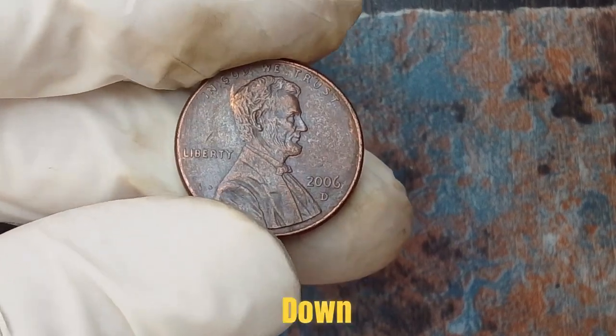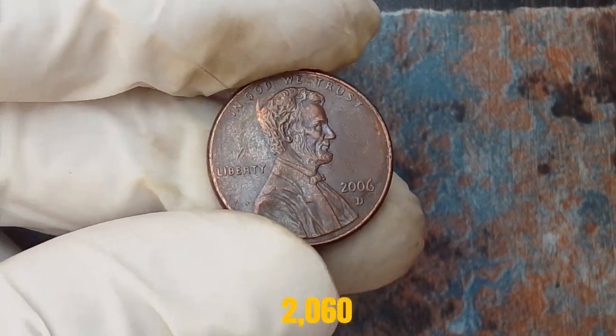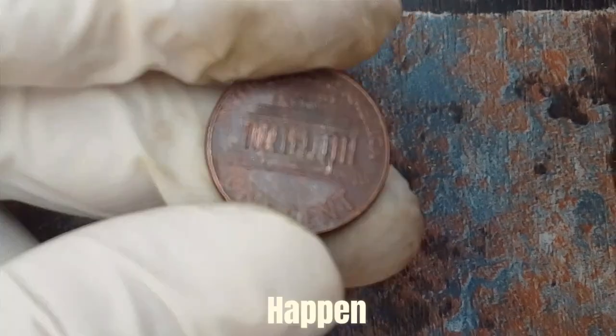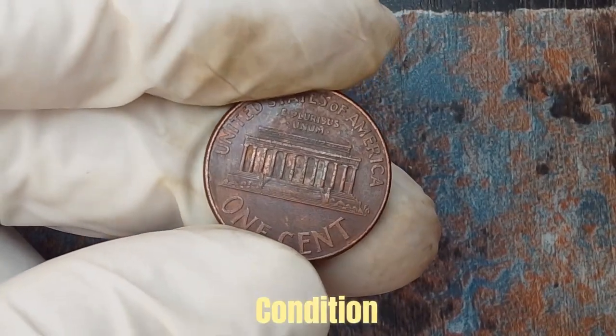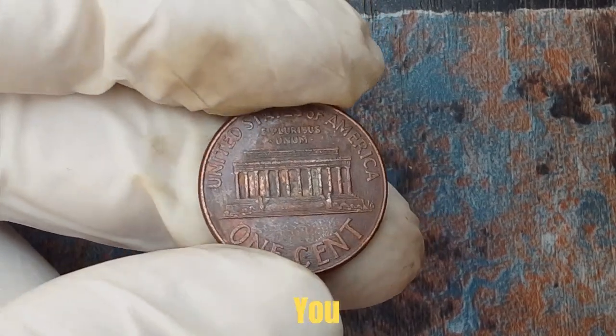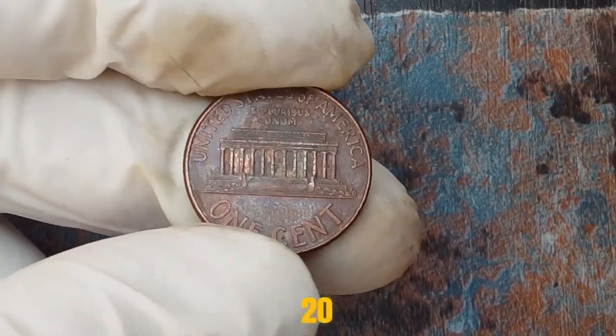Let's break it down. The average 2060 Lincoln cent in circulated condition is worth its face value. But if you happen to find one in uncirculated condition, particularly with no scratches, bag marks, or wear, you could be looking at a coin worth $10 to $20 easily.